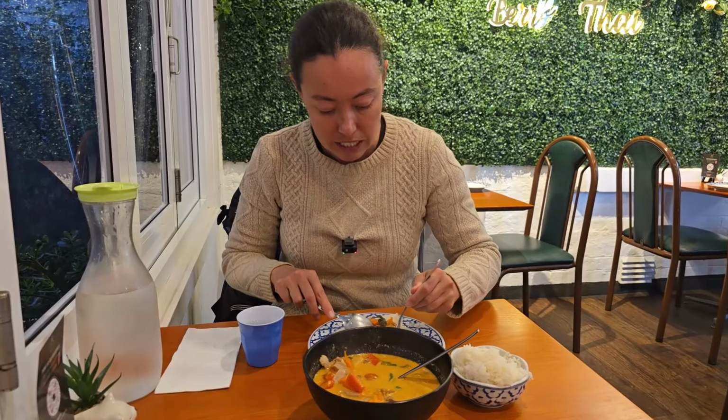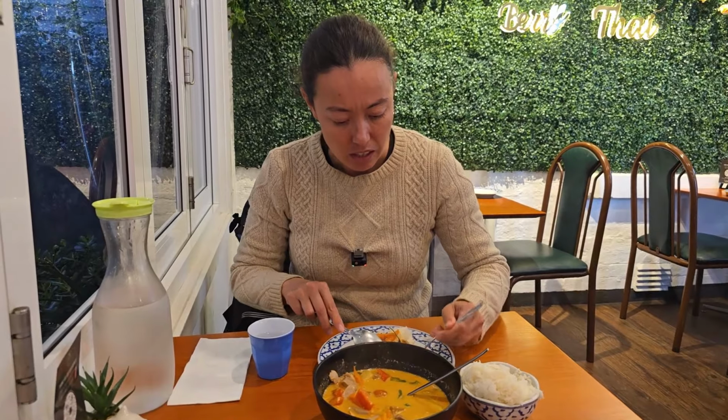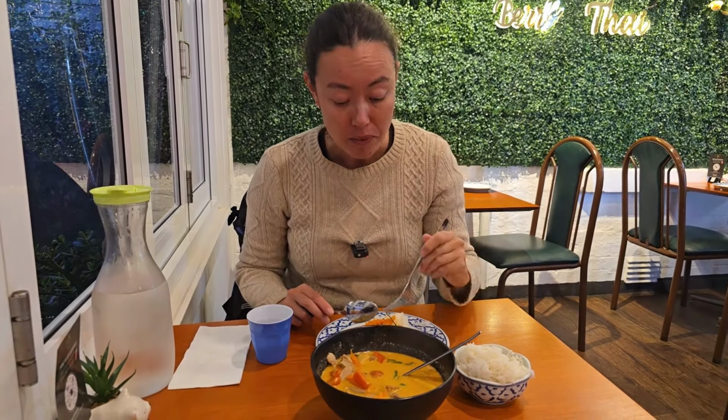I'll get some lychee on there and some duck. I can smell the basil. That is so good. That red curry is just spot on flavor-wise. The lychee is really nice and juicy, and the duck is very tender and succulent.